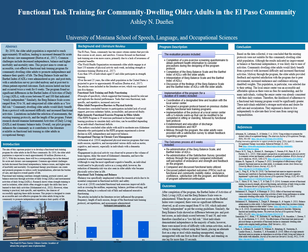Now let's get into the details of our program. The individuals were recruited from the East El Paso Senior Citizen Center, which is seen in the photo on the bottom left hand of the poster. And there were a total of 12 individuals.